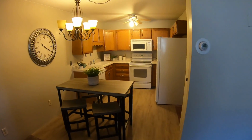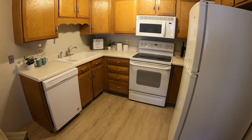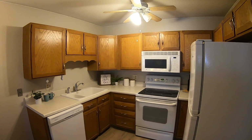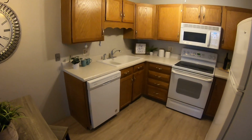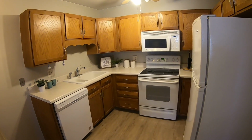So if you're 55 and over, you're not seeing this style of kitchen as a big downgrade as compared to white shaker cabinets and a white quartz top, right? This is more normal for that age group, right? So that's why we did what we did with this one.